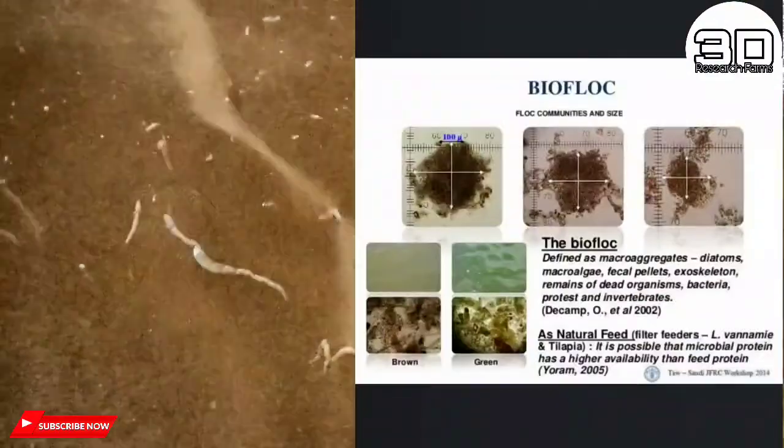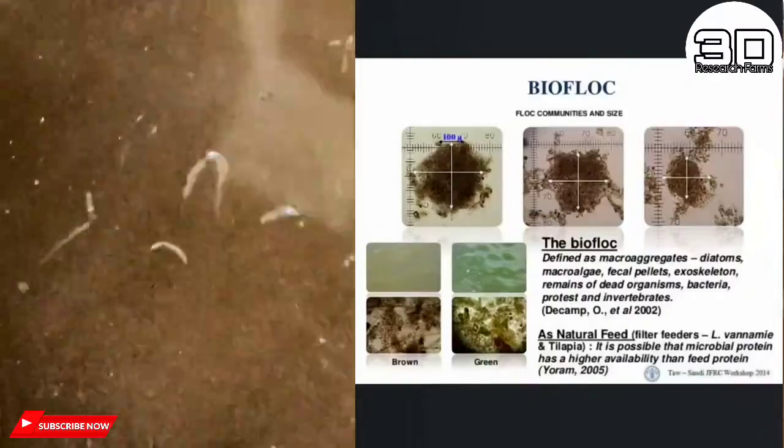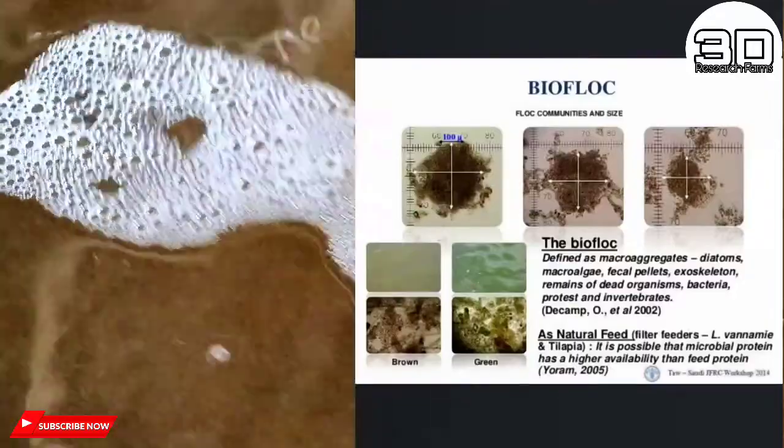In a biofloc system, the bacteria can be seen loosely bound by bacterial mucus. Most of these floating clumps or flocks are microscopic. Large aggregations can be seen by human eye resembling brown or green sludges.